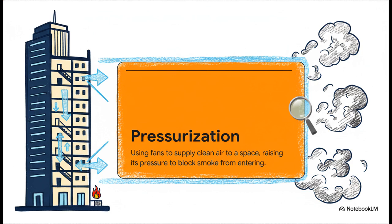You use massive fans to pump fresh, clean air from outside into critical escape paths, like stairwells. This makes the air pressure in that space just a tiny bit higher than the areas around it. You wouldn't even feel it, but it's enough to do something incredible.